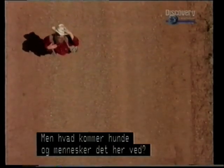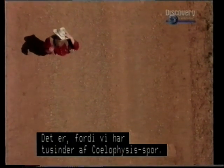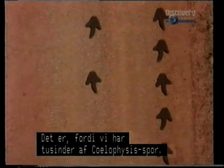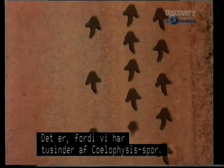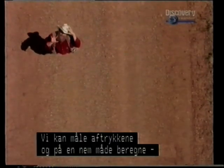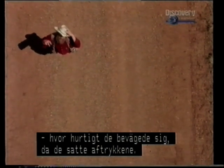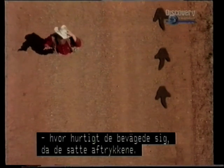So why do we care about all of this? Dogs, trotting, people, jogging, why do we care? We care because we have footprints of coelophysis. Hundreds, thousands from this period of time. We can measure the footprints, and then there's a simple formula that tells you how fast the dinosaur was going as it made the footprints.